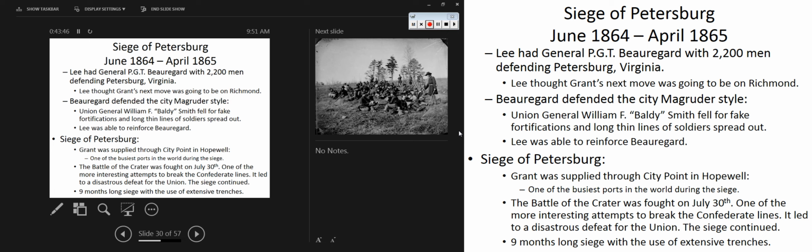These guys are trying to surrender. A lot of them are African American soldiers, and there's a really famous quote where Confederates yell down, "Why don't you all surrender?" And somebody yells back, "Why don't you let us?"